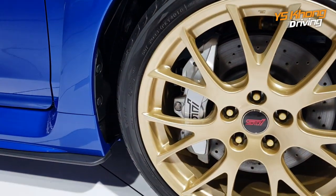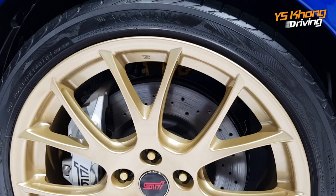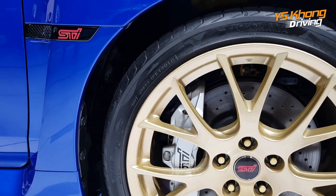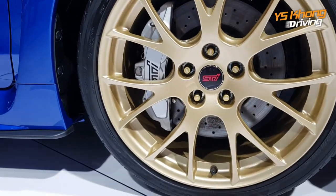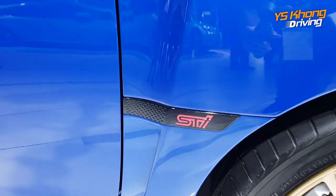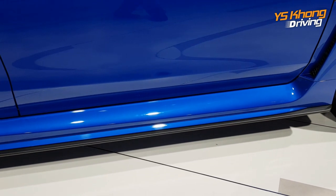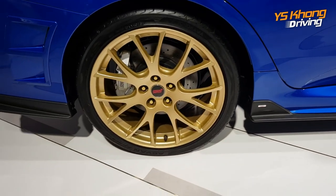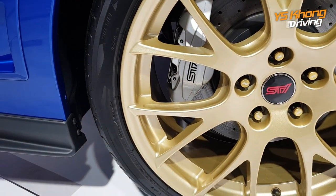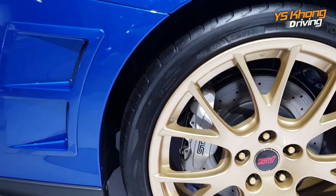19 inch wheels with 6-spot Brembo calipers, of course with STI branding, and also ventilated and drilled discs to give better cooling. Runs on Yokohama Advanced Sports tires. Yeah, okay, so this is what tells it apart from others: the STI badging and also the skirting along the sides and the front. And to the rear wheels, you see again these are single pot, but also look like fixed calipers. Yeah, fixed calipers, so high performance brakes.